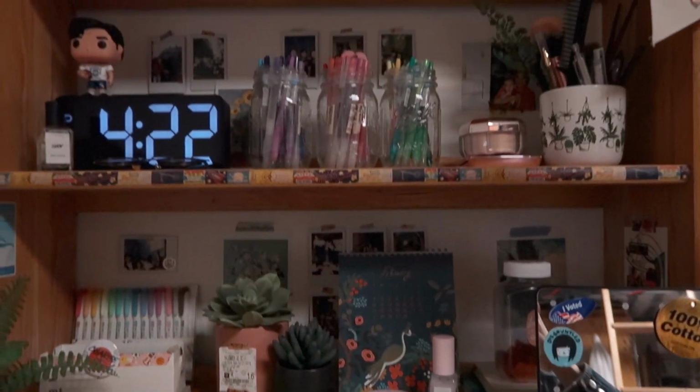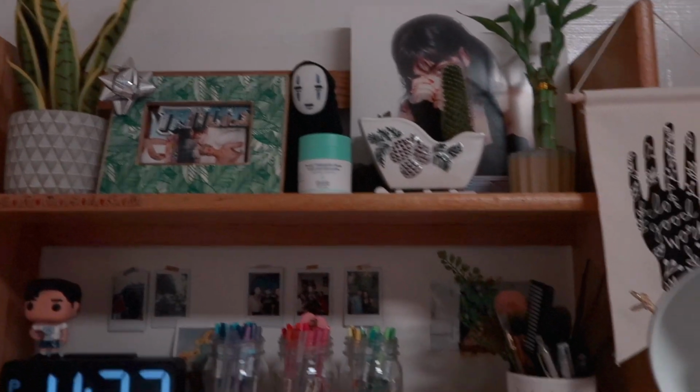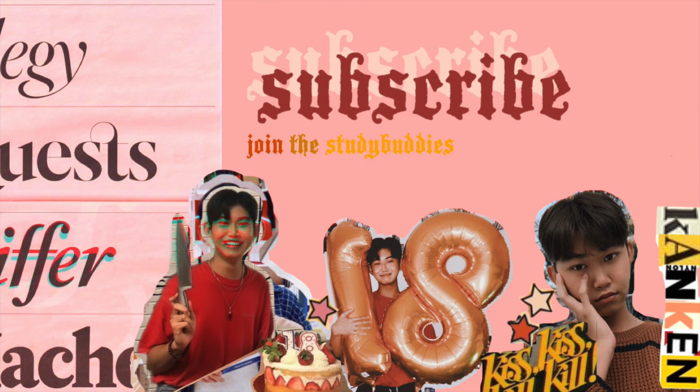I really love decorating my living spaces because that is a space you're going to be waking up in and sleeping in every single day. So being in a space where you feel happy and content is so important.